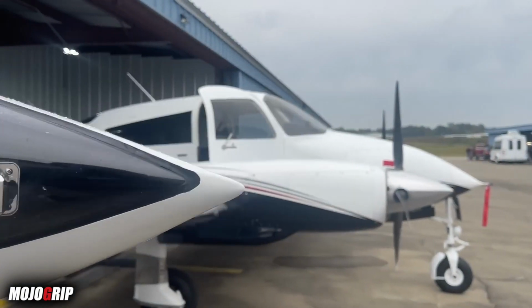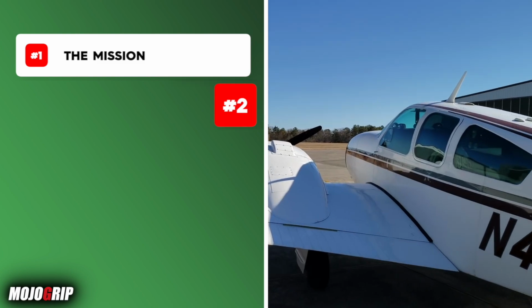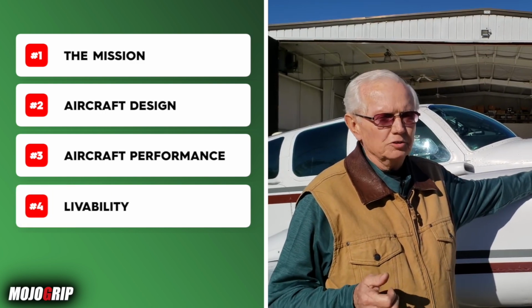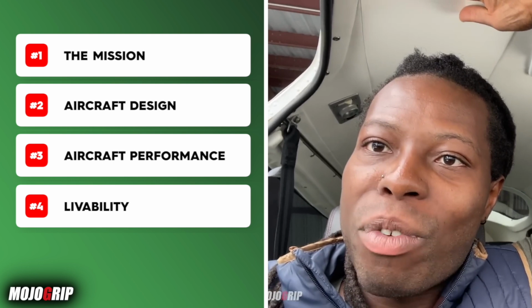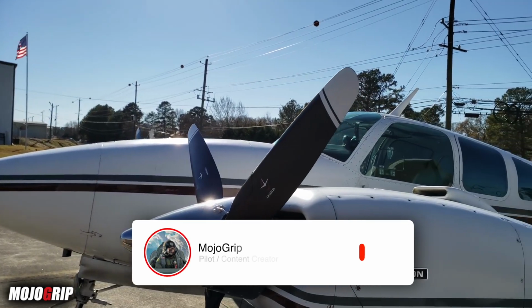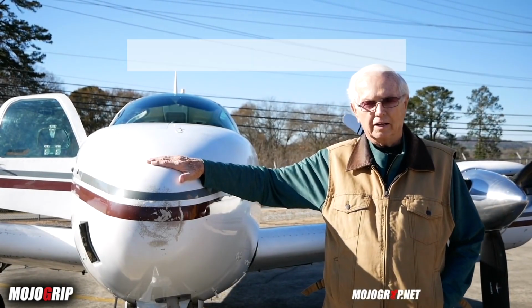To compare these two beautifully designed airplanes, we're going to look at our mission, the design of the aircraft, performance you're going to get out of it, the livability of the airplane, meaning what is it like to live with these birds every single day, and of course, the pricing. For your mission, you need an airplane that can go the distance and carry load. Starting with the Beechcraft Baron.